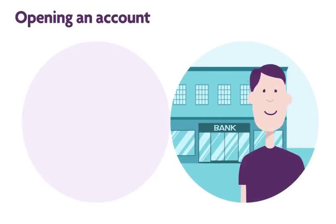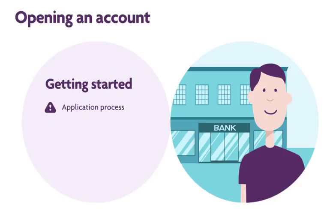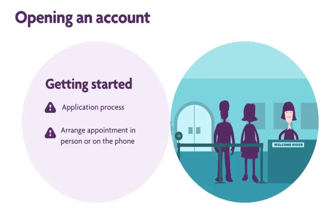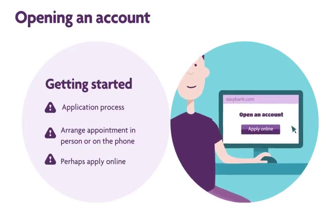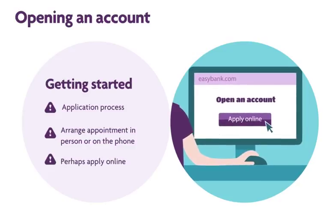To open a bank account, you will need to make an appointment to go through the application process. You can visit the bank to ask for an appointment or arrange one by telephoning the bank. Sometimes, it is possible to open a bank account online through the bank's website.